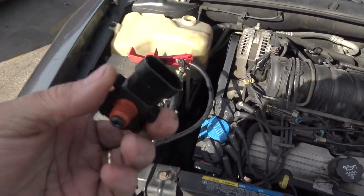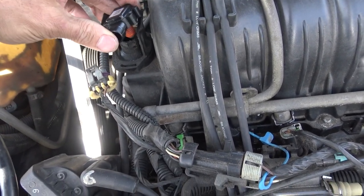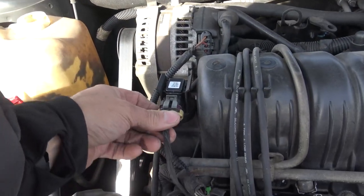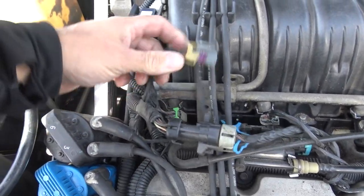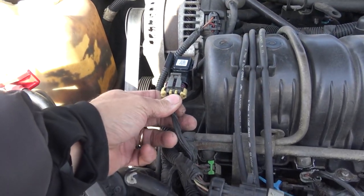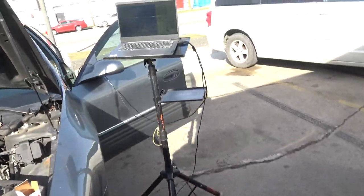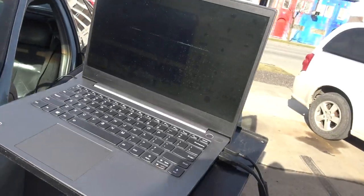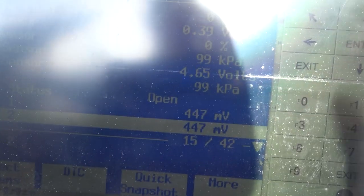Okay, we got our new Standard part here. Let's go ahead and see if this fits. I've had many of these things in the past that didn't fit right, but that felt pretty good. Can't complain about that. Reroute this guy over here so it isn't pulling on it. There we go. Let's go ahead and turn the key on and see what our voltage is. We're expecting around 4 volts or so. 4.65, that's nice, I like that.